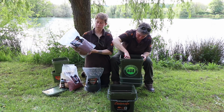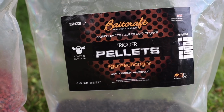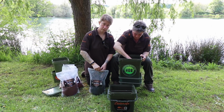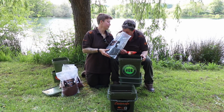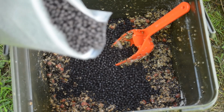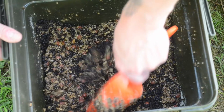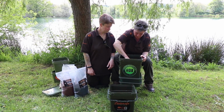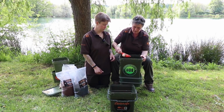And then they also do matching T1 pellets and Super K pellets. Now we're going to go with the Super K because again we want the added smell to our mix here, because we've got all the T1 glug and boilies and spod drops, so we want that added smell. Very garlicky. Put quite a few of them in, and again a nice release of flavour. And I think that's about it. There we are.